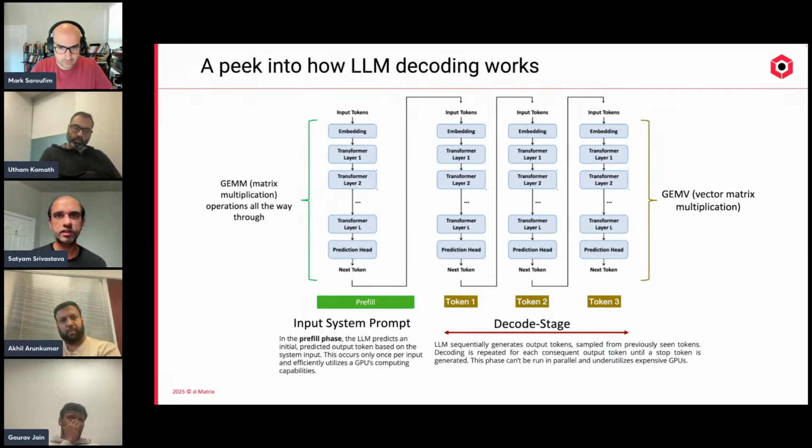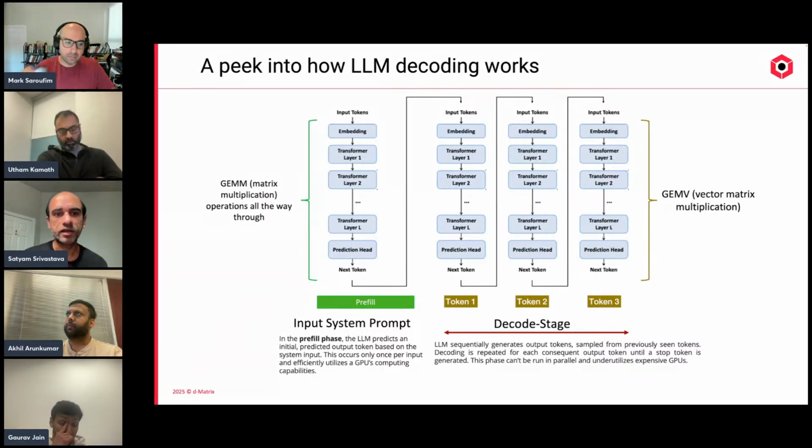And even within each of those sequential iterations for processing a single token, the key operations are vector matrix multiplications, unlike matrix matrix multiplications in the prefill phase. Now, the combination of these two very key attributes makes LLM decoding or token generation very low arithmetic intensity. We are extremely memory bound.